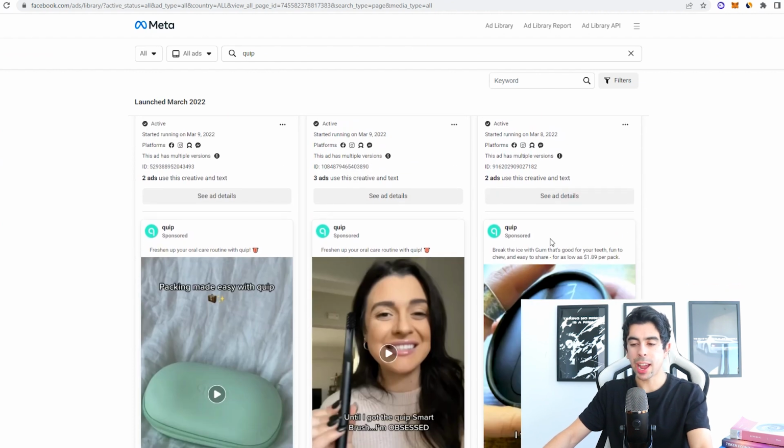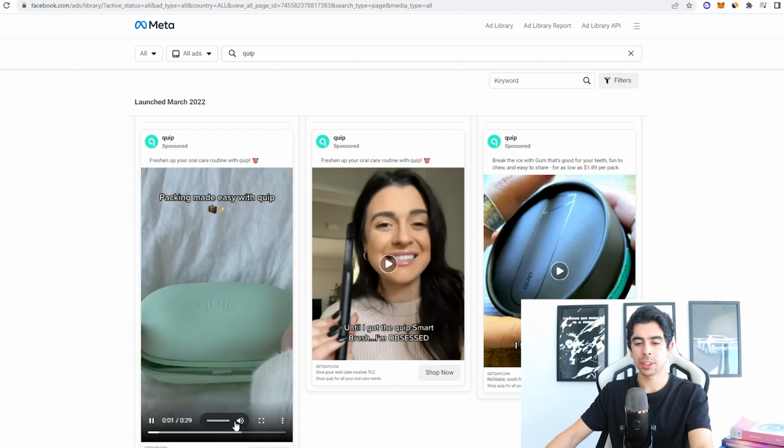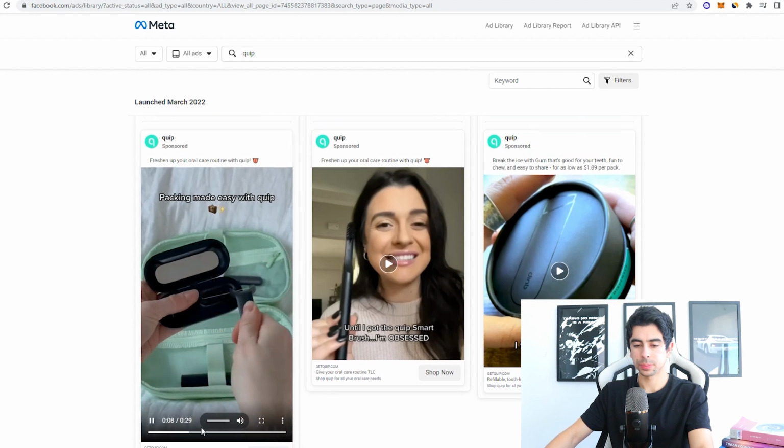And if we take a look at their ads, they're doing all the classic things here. They're running UGC types of ads here. Toiletry bag when you travel. First up, we have floss. Love this one. And then I also bring this one as well because I can throw it in my purse. And this is a pretty good ad.